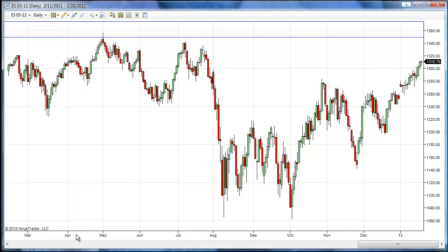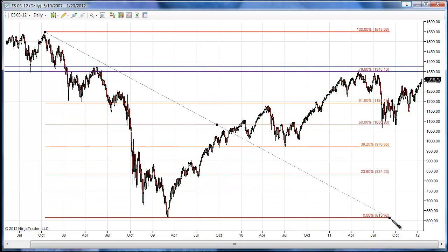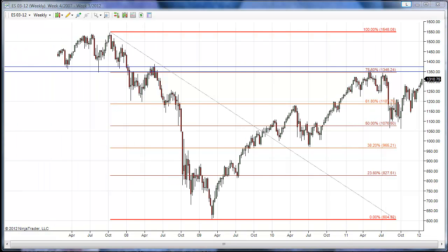If we zoom out to look at the market back in the 07 period, where we dropped off and continued this move down until March of 2009, what I'm noting is this move here on the fibs up to the 786. We came back down and tested the 50% level, and now we're moving higher. Okay, so that's the ES presently, just looking at the larger time frame.